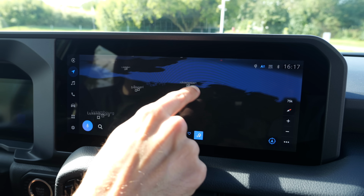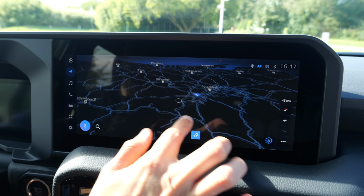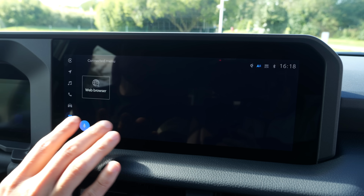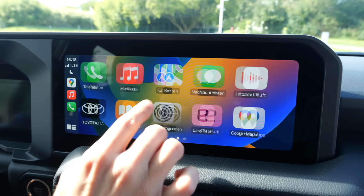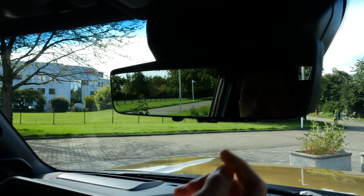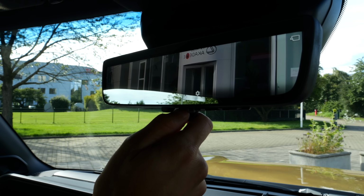Infotainment system also has an internal GPS map, and you see here the responsiveness has greatly been improved compared to other Toyota models. And then it's kept really to the basic style. Most of the time you will use Apple CarPlay, Android Auto, and then the integration looks here like this. Back mirror, you can switch between the normal mirror and then this additional camera mirror in the back.